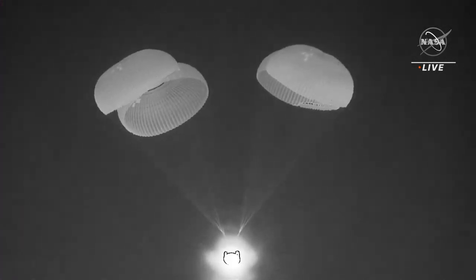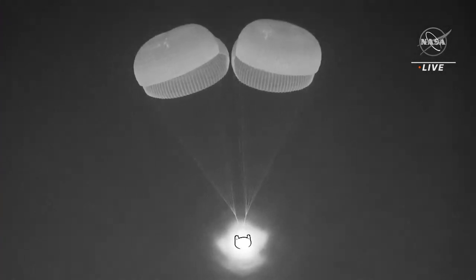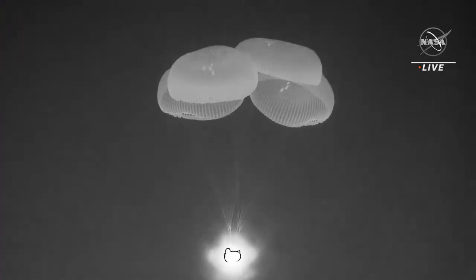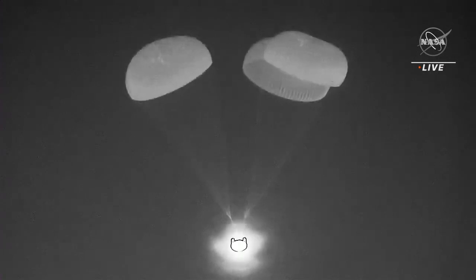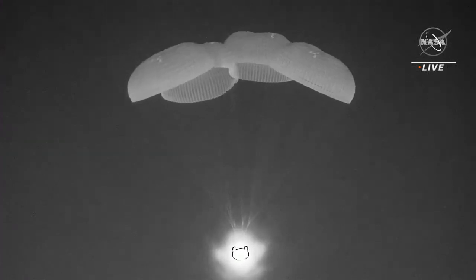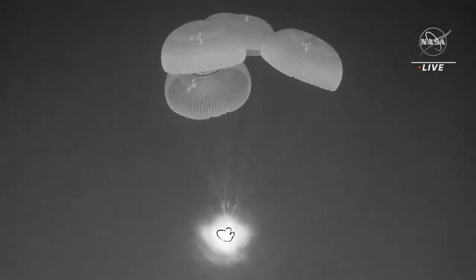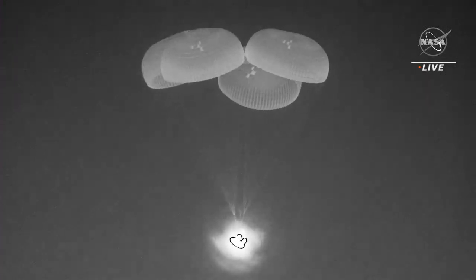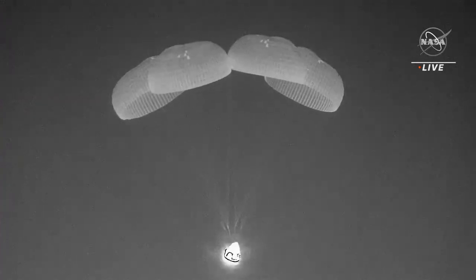600. Copy, 600. 600 meters, and the descent rate is as predicted, meaning we're targeting that splashdown time in about a minute. Live view of Dragon Endeavor with the Crew-6 team members on board, being held up by 4 beautiful main parachutes. Dragon, we see 400. We're now about 400 meters above the ocean surface.